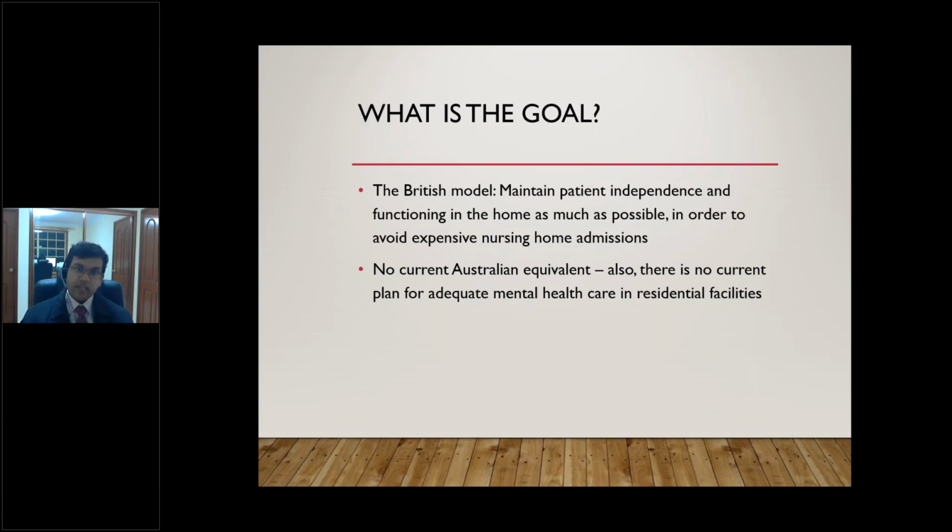We don't really have an Australian equivalent for a national dementia strategy. Each individual local health district has different perspectives about what is supposed to be provided for aged care. And we don't really have a current plan for adequate mental health care in residential facilities. Mental health remains a very serious blind spot for most residential facilities. As an example, currently there still is no mechanism for funding psychologists to provide interventions into aged care facilities.